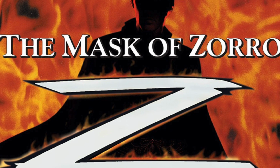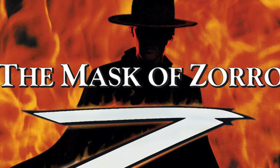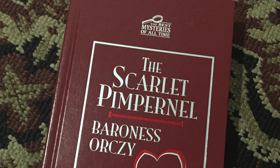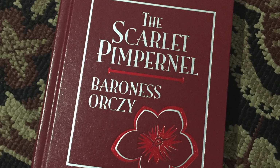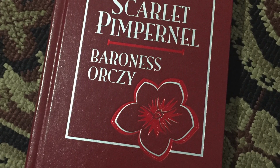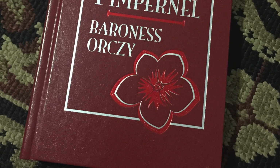It got retitled, much like other books like The Princess of Mars. And if you're going to go with Scarlet Pimpernel, it's kind of the same thing. The first book is definitely the best. There's a great series behind it, but you could get away with reading the first one and be very satisfied.